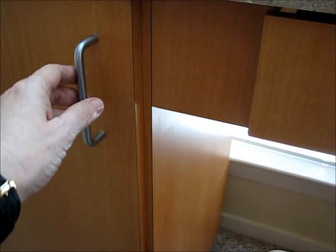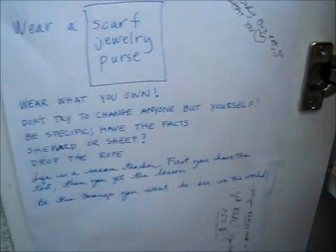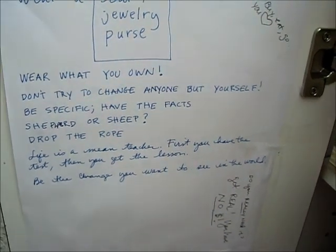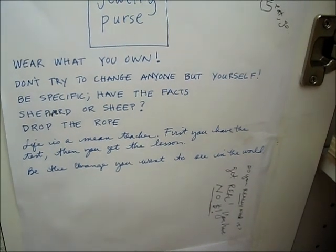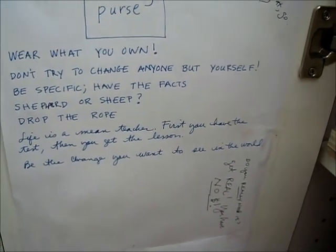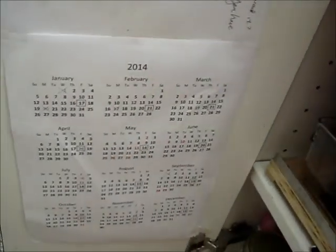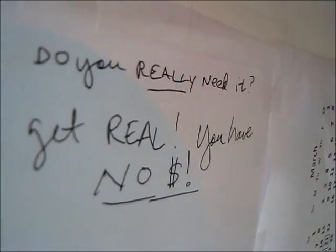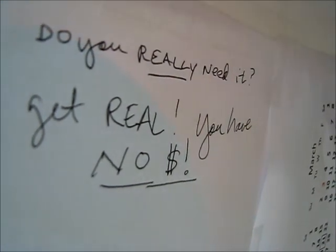Okay, so on the left-hand side we have a door. On the door, I have written some words that I try to look at every day to remind myself to wear things that I have, and to remind myself if I'm the shepherd or the sheep, because I always seem to have to be the shepherd in charge of everybody. So I'm trying to let go of that. A little calendar on the bottom so I can look at that. I look at this every day, and it has no impact on me, but I still look at it.